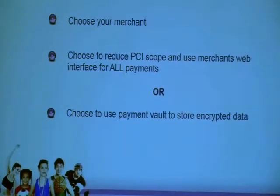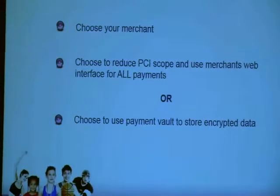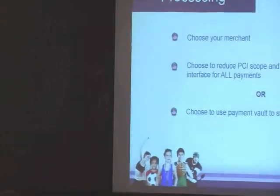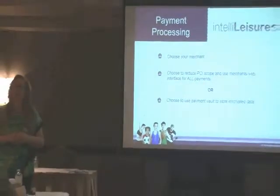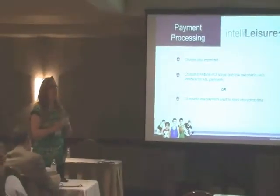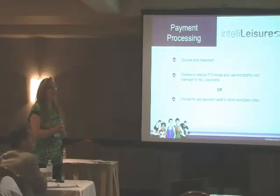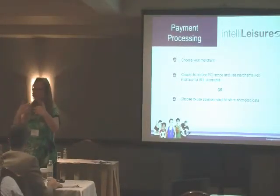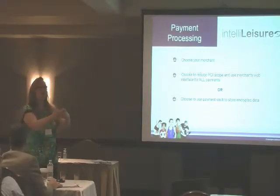So the first thing is we code to the merchant. So we don't have our own API, we code to the merchant's API. So if you're using Moneris, we code to Moneris. So people say, well, do you support this and this? And it's not what we support. We code to Moneris, so it's what Moneris supports.